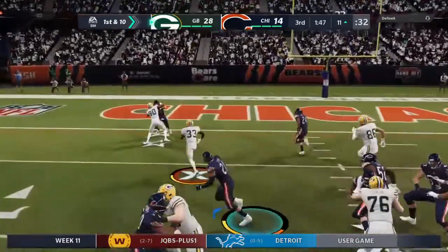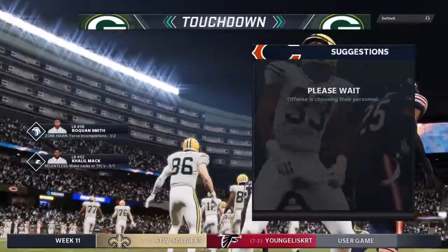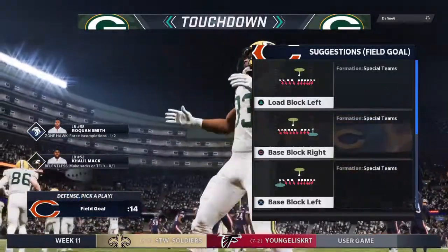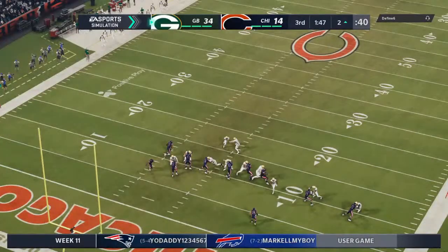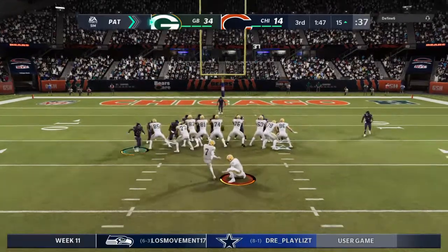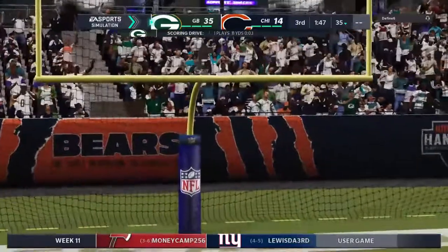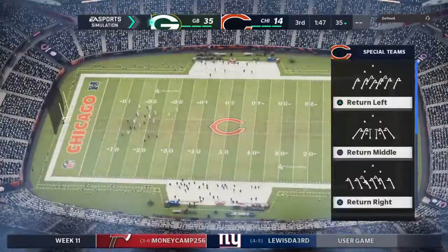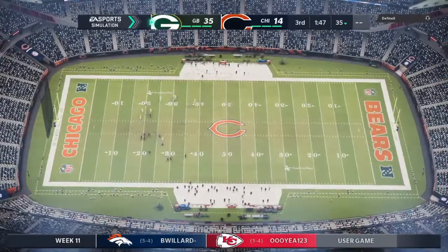They'll try and get the running game going with Jones. And he will get this into the end zone. Touchdown, Green Bay. Aaron Jones with touchdown number 8 on the year. And the Packers add 6 to their lead. And he's been a busy man, 5 for 5 now as he knocks another one through to extend the lead. 35, Bears 14.